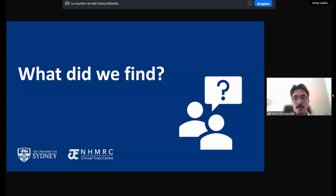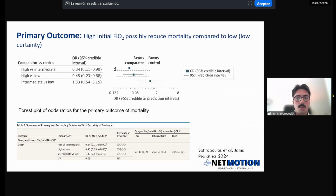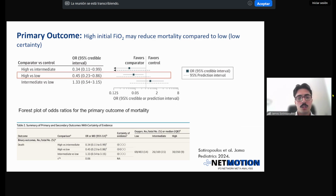And now, what did we find? So surprisingly, we found that high initial FiO2 possibly reduced mortality compared to low. There was low certainty of evidence associated with that finding, and we'll talk about why in a little bit. The odds ratio was 0.45, with a credible interval reasonably far away from the line of no effect at the upper bound of 0.86. So that was the main finding.